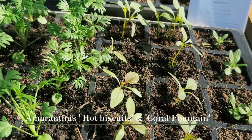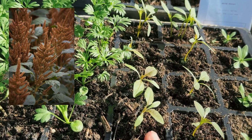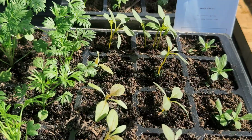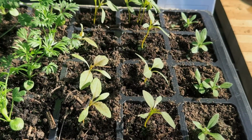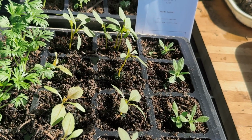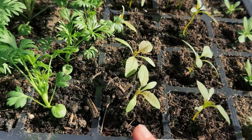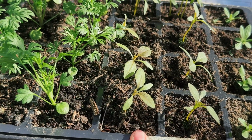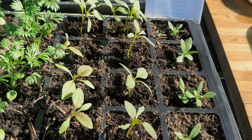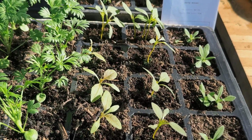Amaranthus, grown before, so nothing new here. Although I have Hot Biscuits growing in this section, which hasn't taken before. So I'm hopeful that that will dry nice and red. Last year I had the coral and the green, and they both dried green, even though one was not green when it went in. They both were the same when they came out of the drying process. So I'm hoping Hot Biscuits will keep its red colour better, and the coral, well, if it dries green, that's great. If it dries coral or the peachy colour that it is, then that's also great. So I haven't planted any green ones.